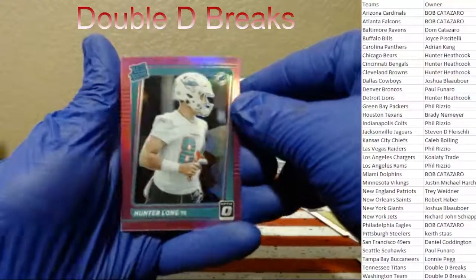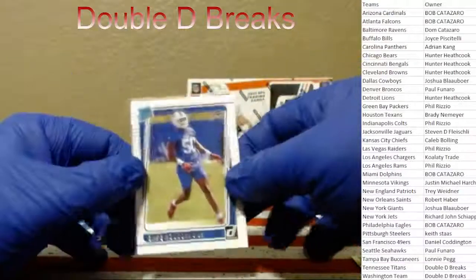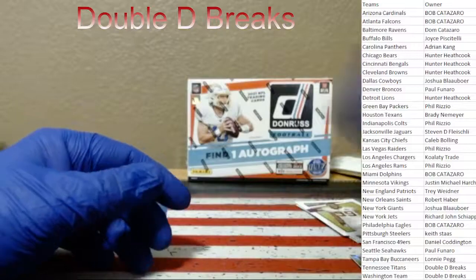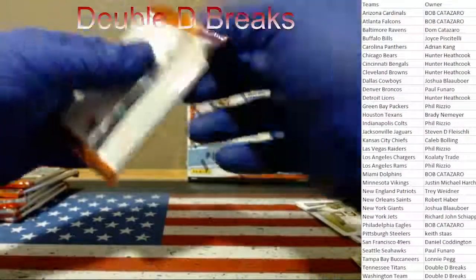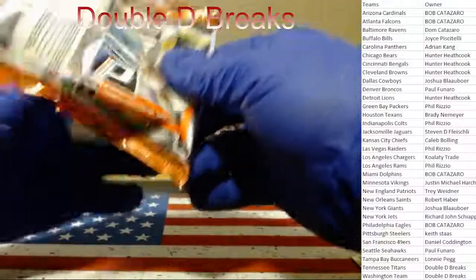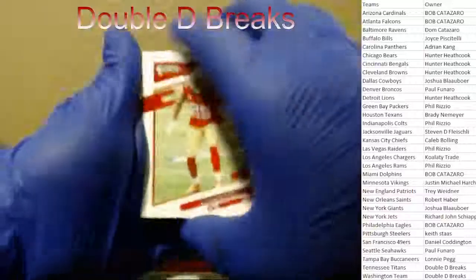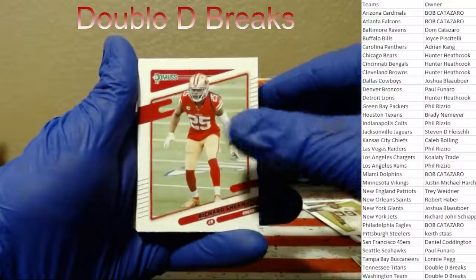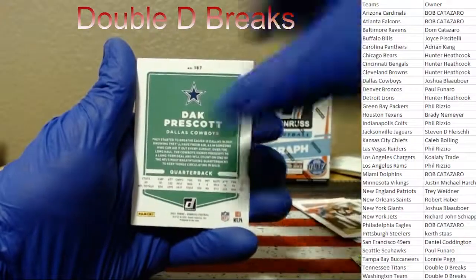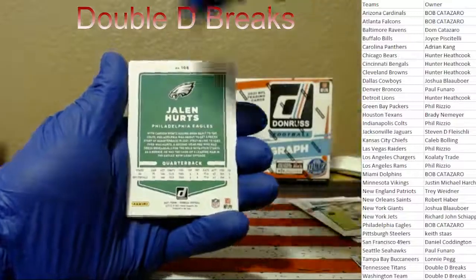Ultra rare optic preview pink, and a Greg Rousseau, I'm gonna guess, for the Bills. It's got me so confused. I'm grabbing boxes instead of packs. He's got me all weirded out. Anyway, Richard Sherman, Chad Johnson, Dak. Got Jalen Hurts.